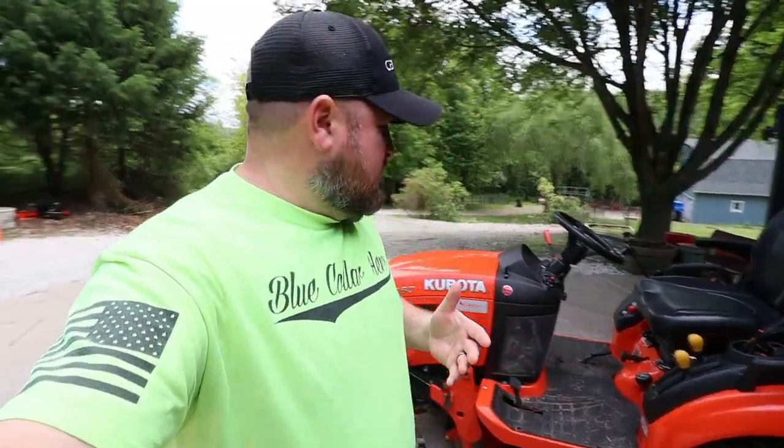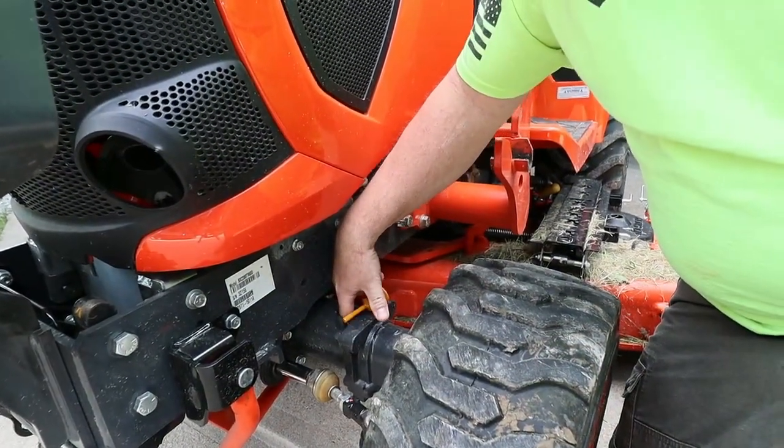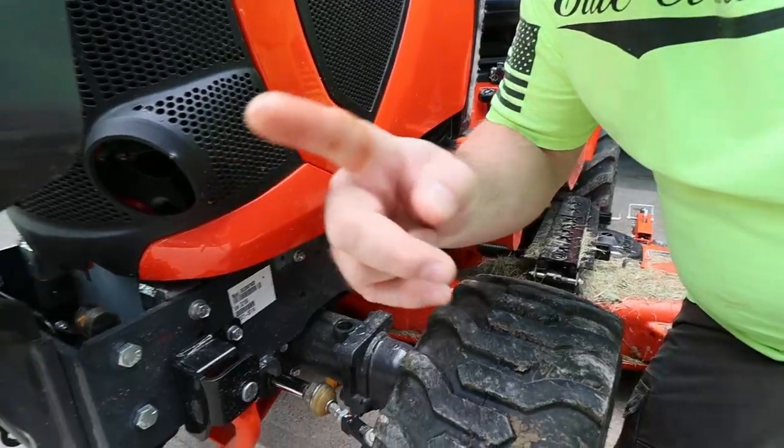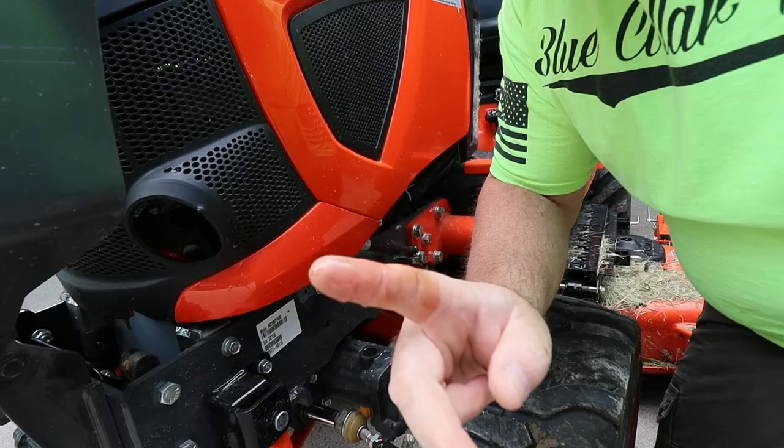Let's take a peek at this axle fluid and see what it looks like. I put a couple more hours on this tractor. So let's pop this axle fluid cap and see what it looks like. It doesn't smell burnt. It's a little dark for gear oil. I'm not seeing any metal. It doesn't smell burnt. I think we're good. I don't think we have any worries. Nah, just joking, guys. It's pretty clear.